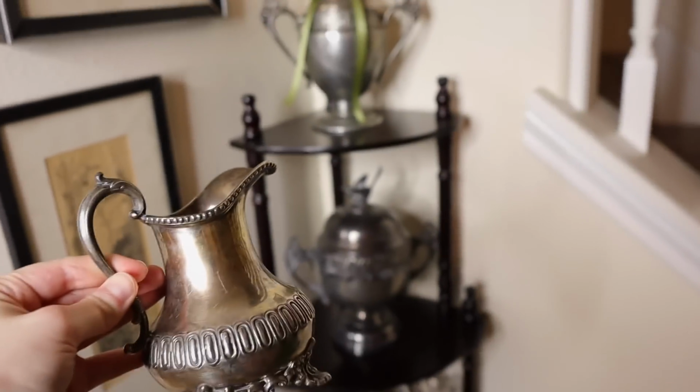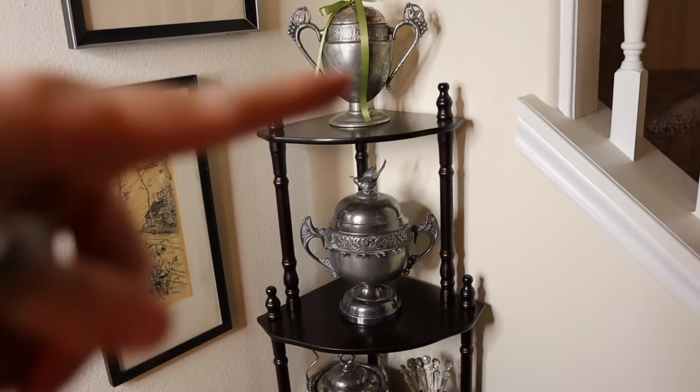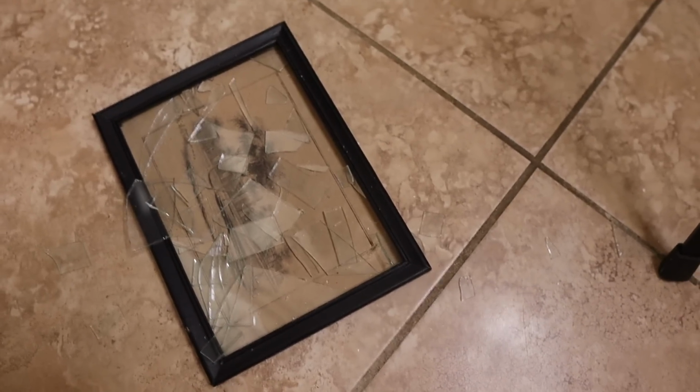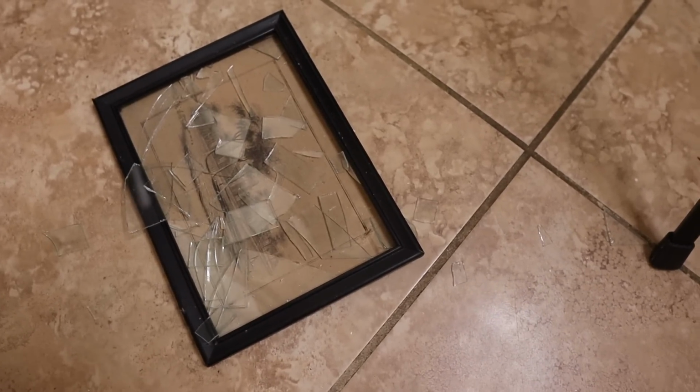For this, I'm just going to find a spot for it here on the silver plate shelf. I might do some moving around, probably these pieces here, since everywhere else is getting a little crowded. It never fails. This has happened in so many of my videos recently, and I love this picture, so I'm upset that this is broken.